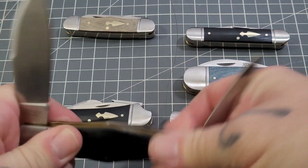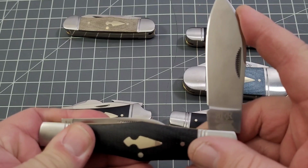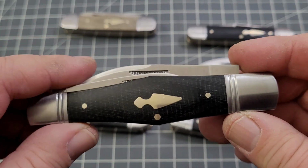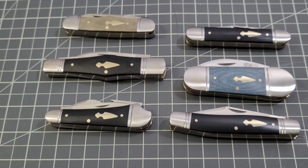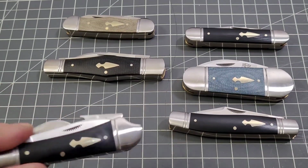I'm not really into these multiple blade knives, and they just kind of sit here. And yeah, I kind of decided I was going to collect all of them, and I did for quite some time, but I've pretty much relegated that to Finch knives, and so some of these have to go.